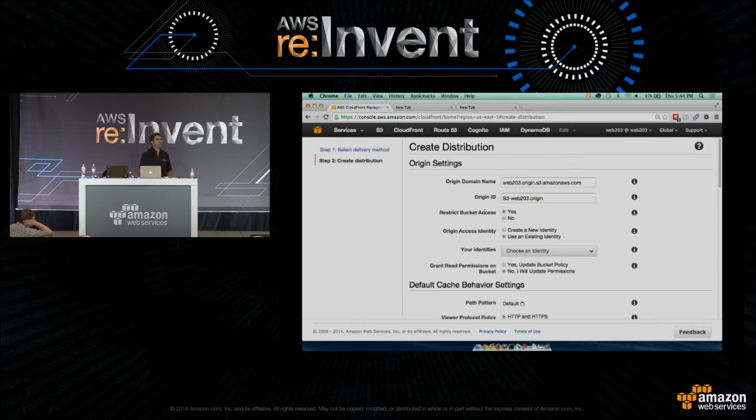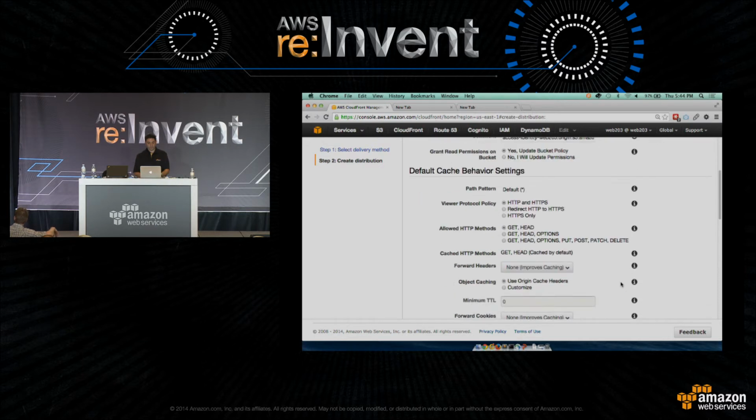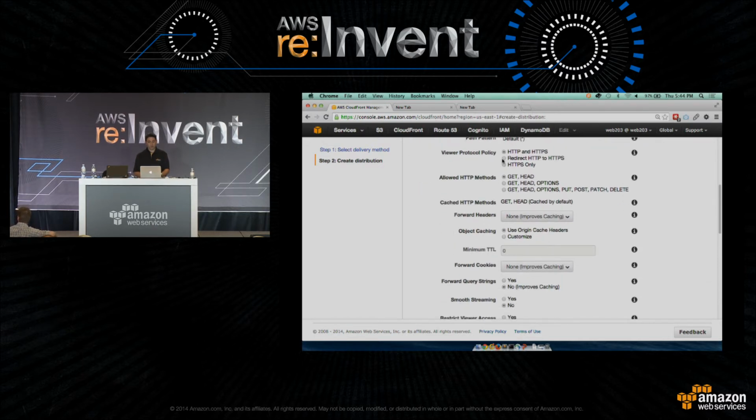I'm going to say restrict bucket access. What this means is that nobody will be able to hit S3 directly. They have to come in through CloudFront to access our site, and we definitely want to do that. We'll create an origin access identity, which is the mechanism for that, and it's going to automatically update the bucket policy for this to work. I want to make all requests to my site HTTPS, so I'm going to redirect HTTP to HTTPS.